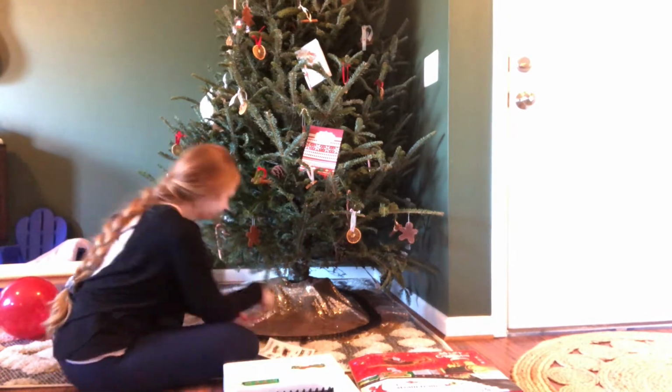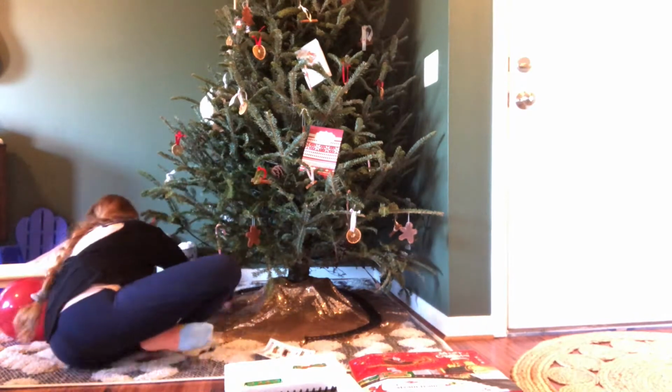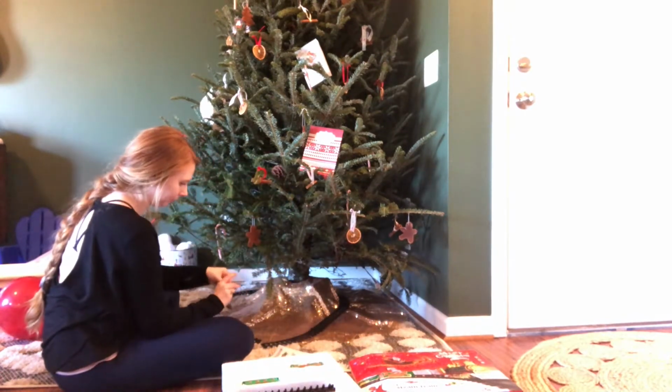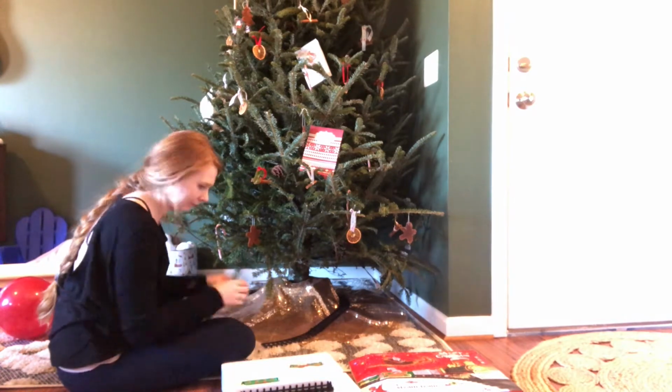I'm taking the train down. We're going to take the whole tree out of here and just open this corner back up. And then we are going to take the stockings off of the mantle.